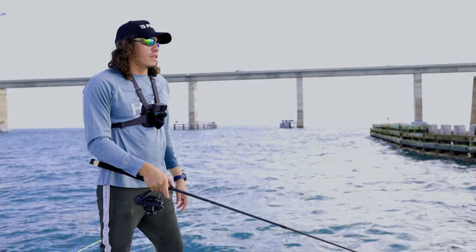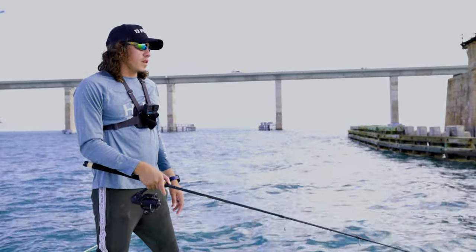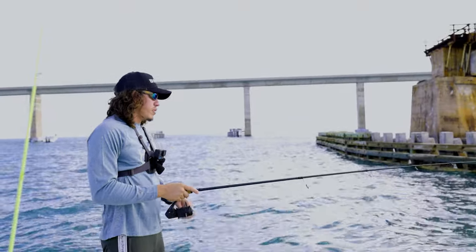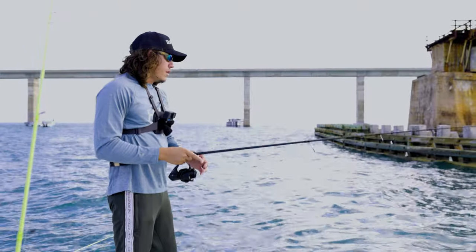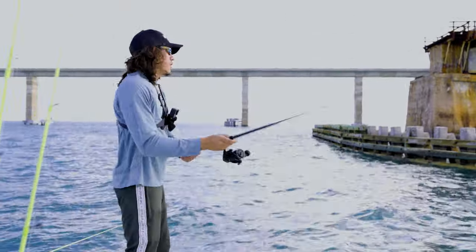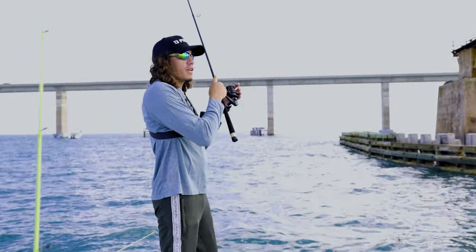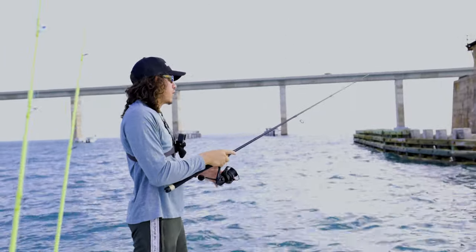So unfortunately, we lost it twice. I'm surprised I didn't break off the first time. And because I didn't break off, I was like, oh, let me send it back with the same rod. And unfortunately, that yielded my break off. And now I'm not getting a hit. But they're still here.